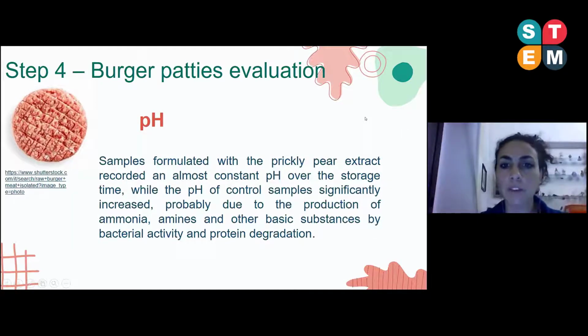The sample formulated with the prickly pear extract also recorded an almost constant pH over the storage, while the pH of the control sample significantly increased, probably due to the production of ammonia that is correlated with the growth of Pseudomonas species.